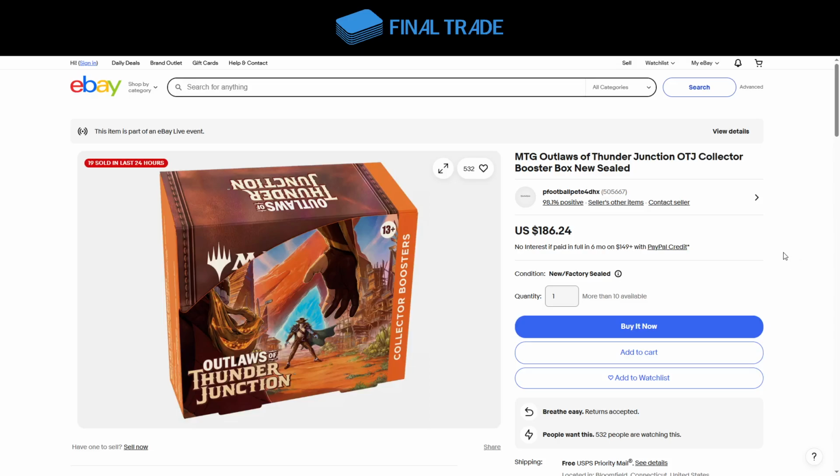It was amazing. Outlaws of Thunder Junction collector boxes over on eBay, $186. There's what, $25, $30 of immediate arbitrage compared to the rest of the market prices of this product, and I think it will be coming back up at some point here. I still think this is a good thing to be slowly nibbling at and putting back in the closet.